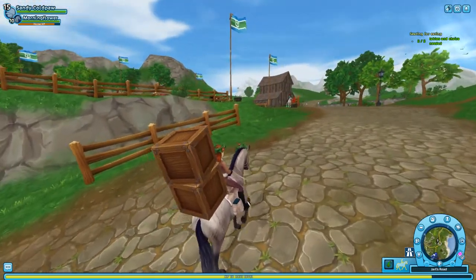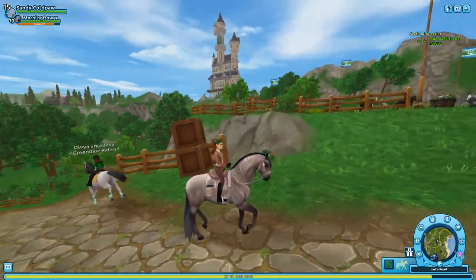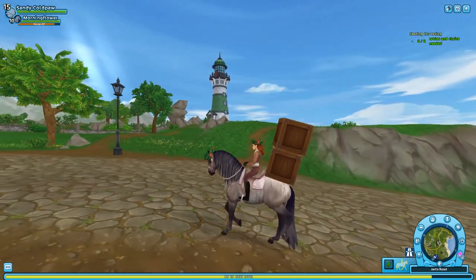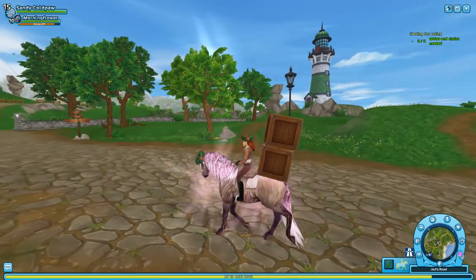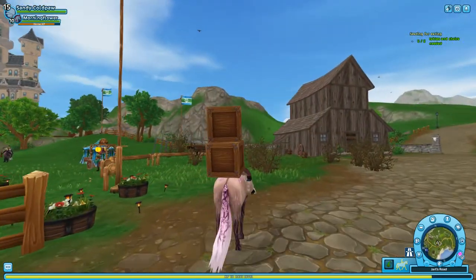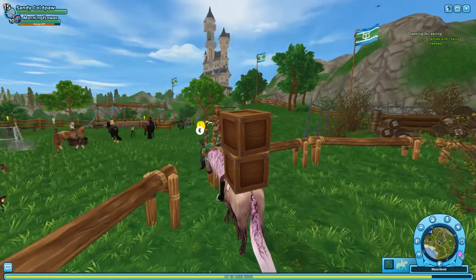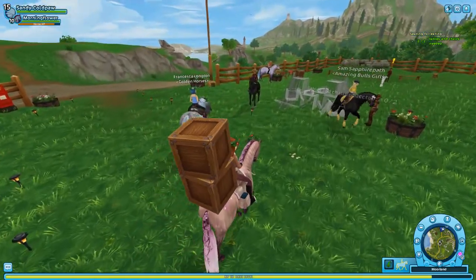We're almost there. I love how in her normal coat, her mane and her tail are kind of dark colored. However, in her magic coat, they're very light colored. Okay, and then we set down the boxes.